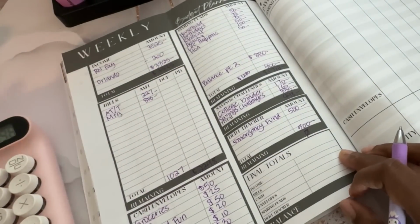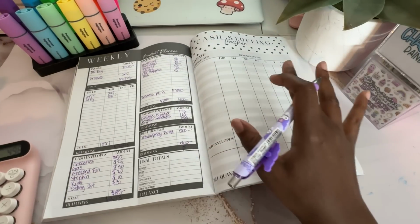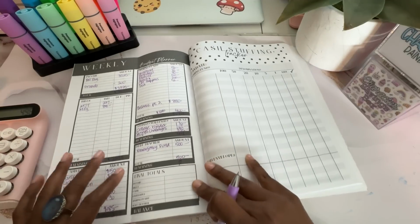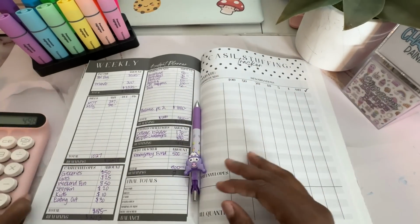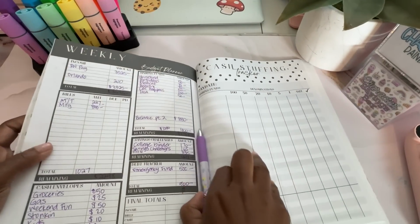Oh my goodness. I hope that all made sense because that was a little out there. You feel me? Even for me, that was a little out there. But I know how much cash I have and I couldn't get it all out. I typically would be getting some large bills. I had to get some 20s. We've already discussed all that. Let's go ahead and move on to the cash stuffing portion of this video.